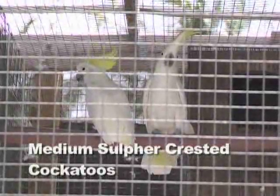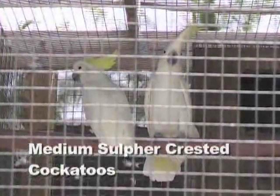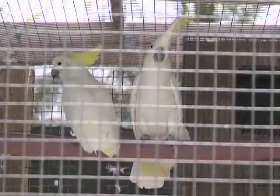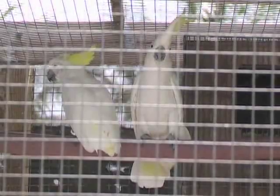This is a pair of medium sulfur-crested cockatoos. As you can see, they have a yellowish crest to their head. They're smaller than the Triton cockatoos that you saw earlier. Beautiful birds, make very nice pets.